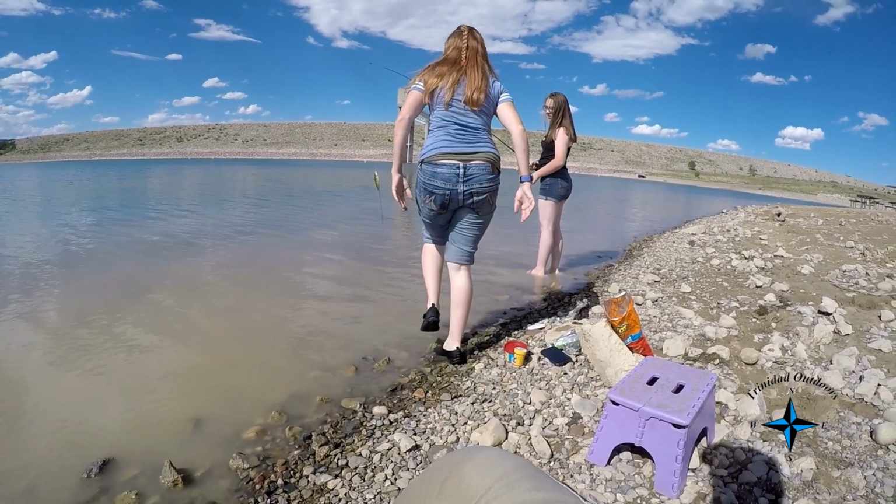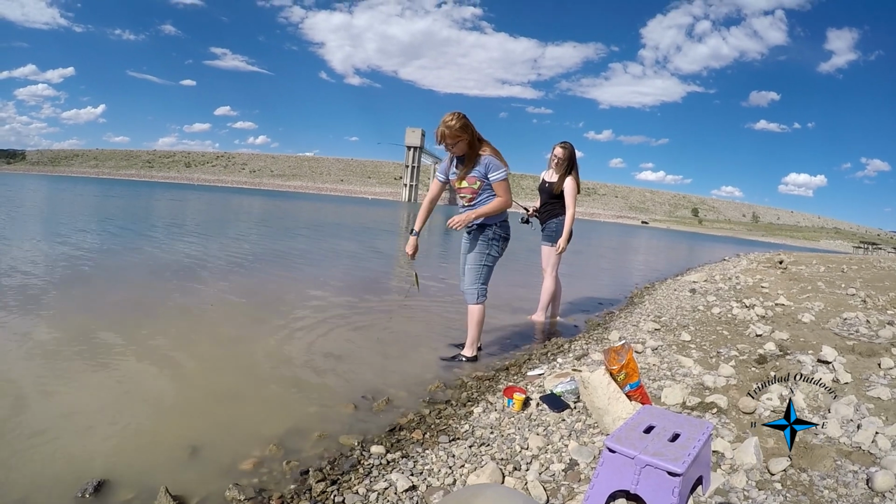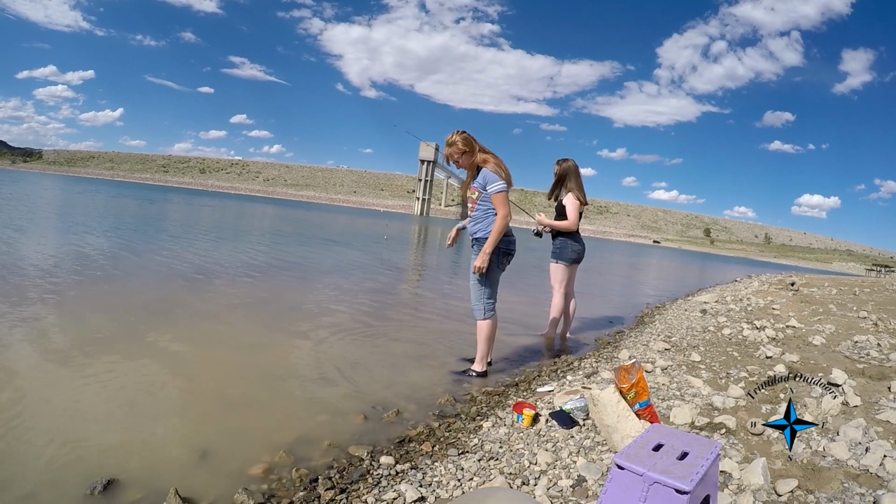Oh, Sierra got a little perch. That means she's in the lead. 2 to her, 1 to BJ, and a big fat 0 for me. Attacking me.